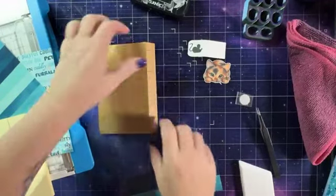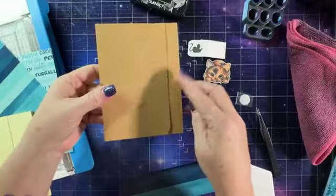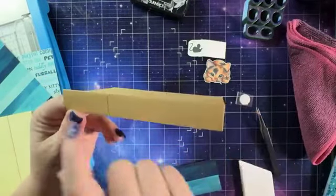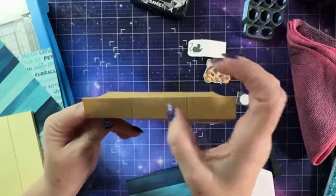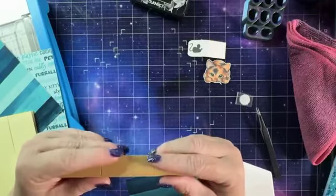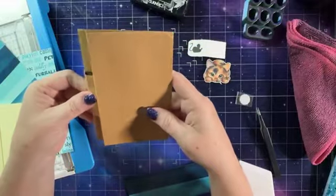So we just fold on those 2 score lines, so you kind of have a binding here. So it looks like a book a little bit. One side is longer than the other, and it is supposed to be that way. And then there's another score line. It's hard for you guys to see, but it runs right down the middle. And then there's 2 cuts right here. And what we do is we fold on the score line, so 2 go in and 1 pops out. See how that goes? 2 go in, 1 pops out.